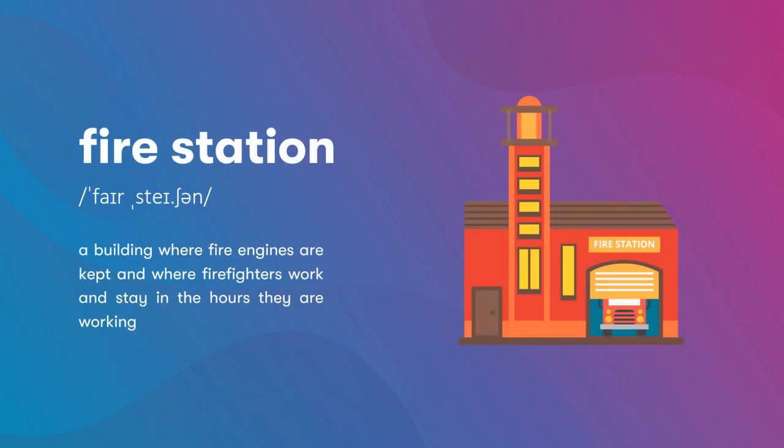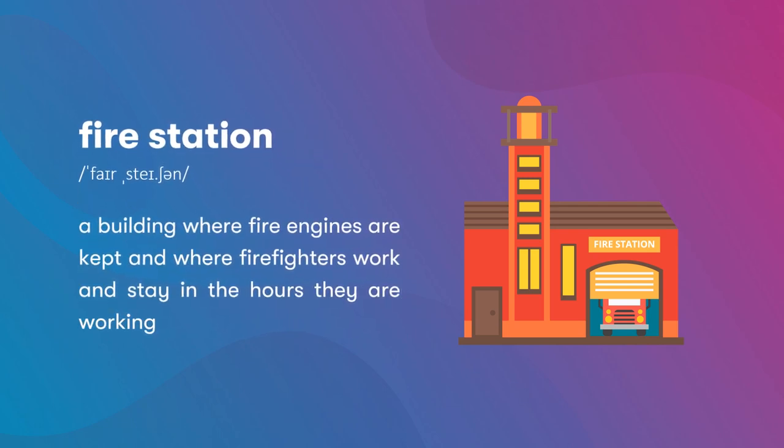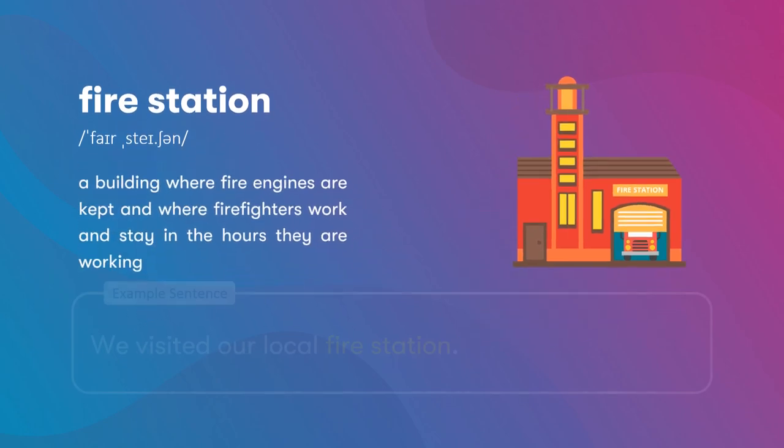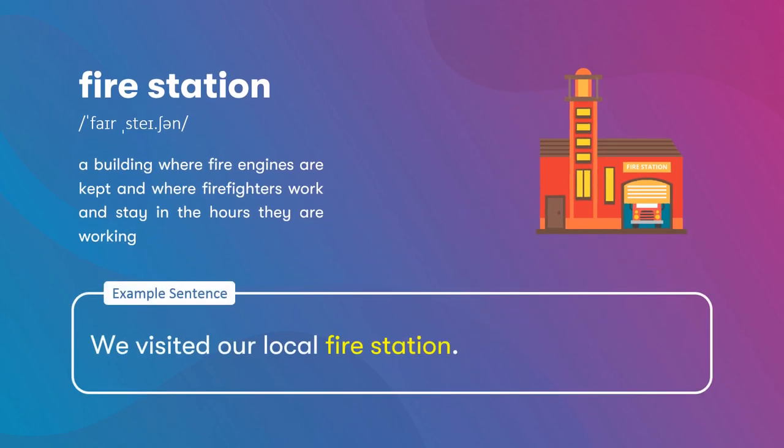Fire station. A building where fire engines are kept and where firefighters work and stay in the hours they are working. We visited our local fire station.